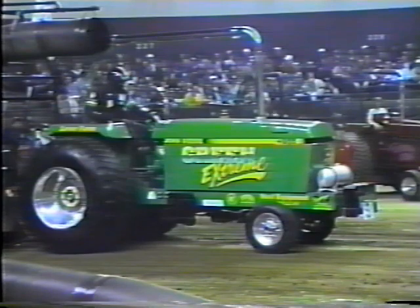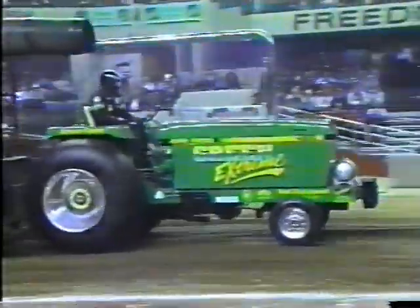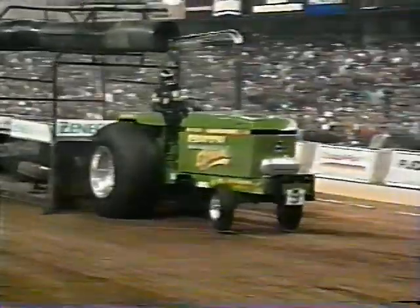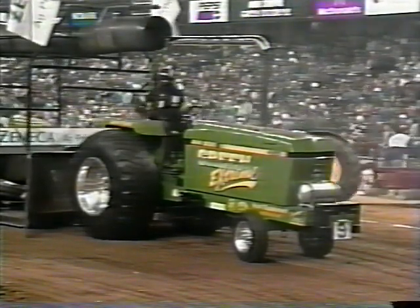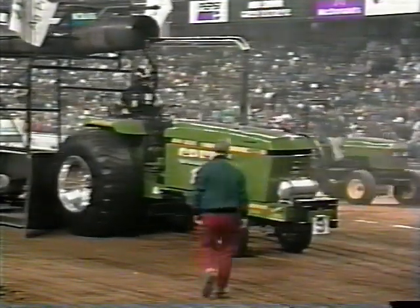224.80 for Gary Brickmeyer in Fuelish Pleasure. Off the line just about any time now. Well, I don't know whether he chose the wrong gear or what, just to get the RPMs up, but it's a nice run, though. I mean, it's good, straight, clean.